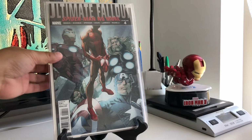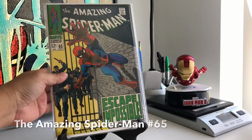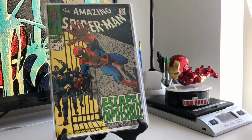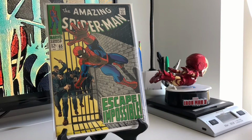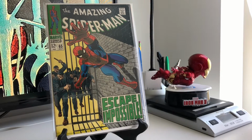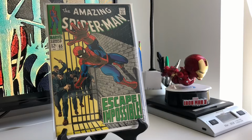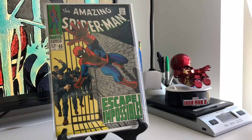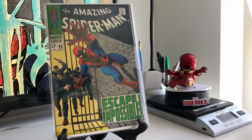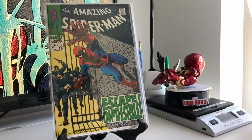And lastly, I got from eBay. I was able to pick this up. This is a pretty cool Amazing Spider-Man number 65. There's no key issue in this at all. Just an early Spider-Man that's part of my run that I'm trying to complete. So anytime I want, I can add a Spider-Man that's below 100 or even below 129, I believe 130 is where I want to go to. Eventually, we'll see how it goes. But if I can pick one up for pretty cheap, I will.